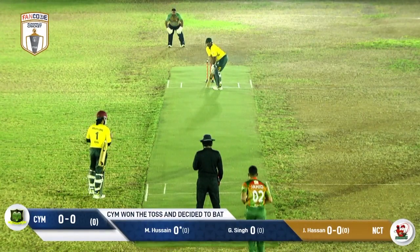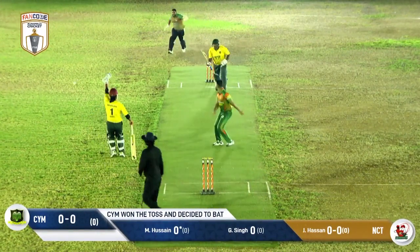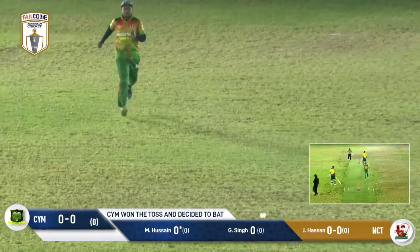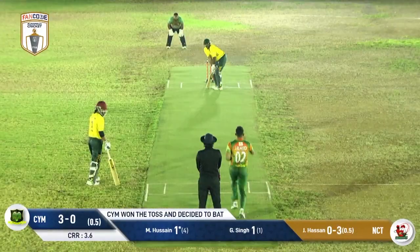We get ready for the first ball. Jahid Hassan coming around the wicket. This one's a nice back of a length delivery, and it's good bowling, a dot ball to start off for Jahid Hassan.